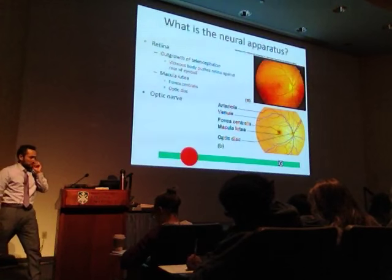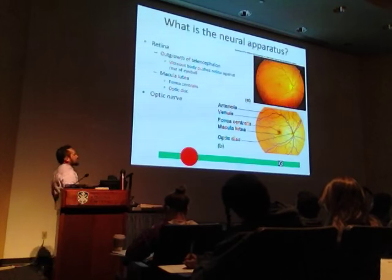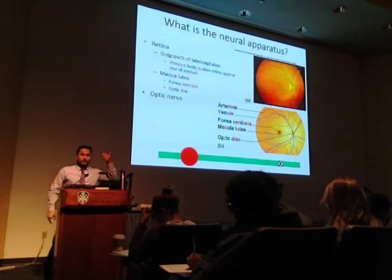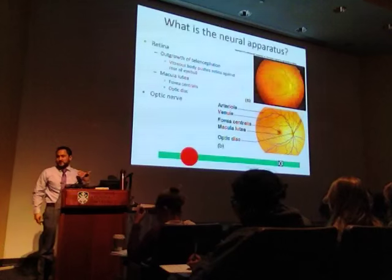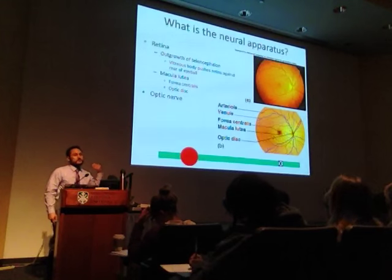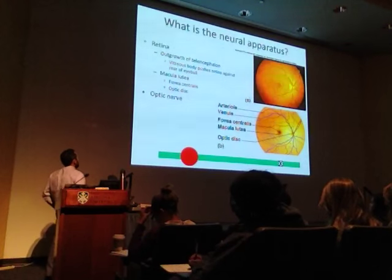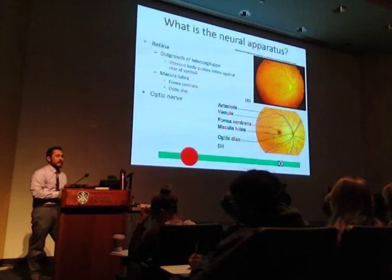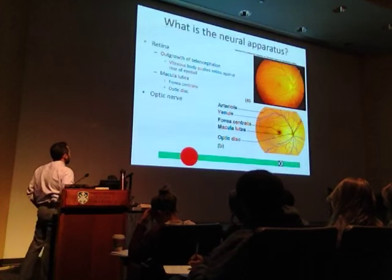But the neural apparatus, the retina and the optic nerve. Now, the retina is this screen that I was telling you about. This is an outgrowth of the brain. So you're literally projecting an image onto the brain when you see things. That light image is actually shining on your brain, because the retina is a component of the brain which, from development, was the telencephalon. The vitreous body, that jelly fluid, pushes that retina up against the back of the eyeball. It keeps it sort of inflated so that the screen is actually exactly where it's supposed to be.